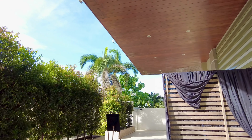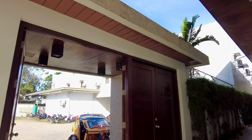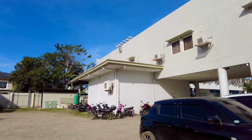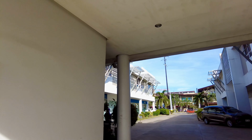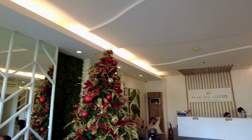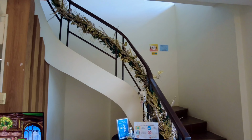Come, I'll show you the main entrance and then going up to the room. Here they are building up now. Holiday Suites, Palawan. Very easy. They even have transportation, airport pickup for free from 6 a.m. I think till 7 p.m. As you see here, the main entrance. Let's see. Yeah. And this is the stairs going up. Only one floor.